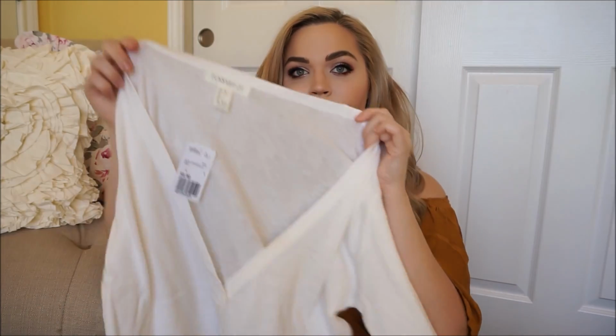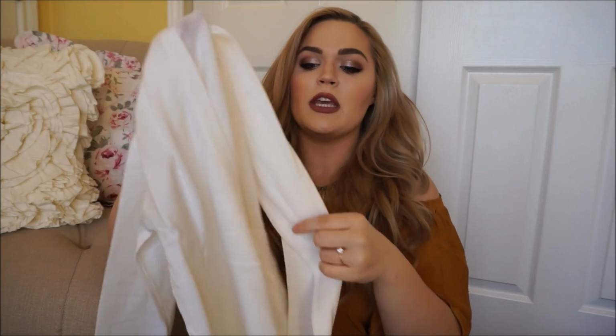Then I got this button-down white cardigan. This is in the shade Ivory, actually. It was $8.90. It's just a really beautiful thin cardigan that you can wear over tank tops, such as the layering tank I showed earlier.